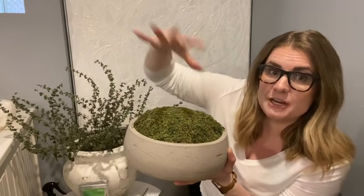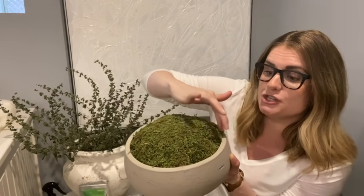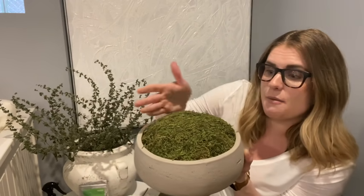I literally took the stuffed animal, stuffed it down here, took this circular moss and molded it around it. And I got the best, most restoration hardware inspired moss cement bowl. And I'm obsessed with it. You guys have to get this moss if you're doing any sort of, you just have to have it. So I'll link it below. This was an unbelievable find.